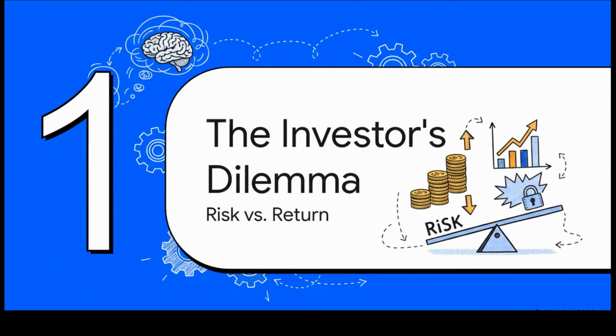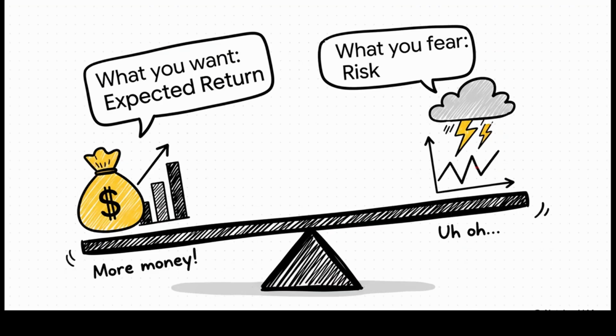Well, Markowitz figured out that this whole super complicated decision about what to invest in really just boils down to a trade-off between two things. Just two. And here they are. On one side, you have what you want, expected return. That's the good stuff, the average profit you're hoping to make. And on the other side, you've got what you fear, risk. That's the scary part, the volatility, how wildly your investment could swing up and down. His entire model is basically a balancing act between these two powerful forces.